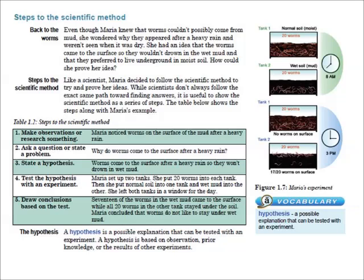While scientists don't always follow the same exact path toward finding answers, it is useful to show the scientific method as a series of steps. The table below shows the steps with Maria's example. 1. Make observations or research something. Maria noticed the worms on the surface of the mud after a heavy rain. 2. Ask a question or state a problem. Why do worms come to the surface after a heavy rain? 3. State a hypothesis.